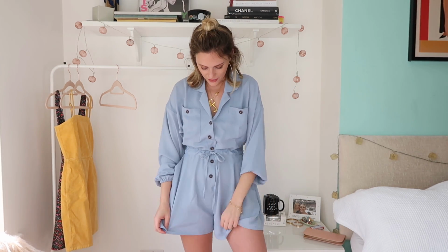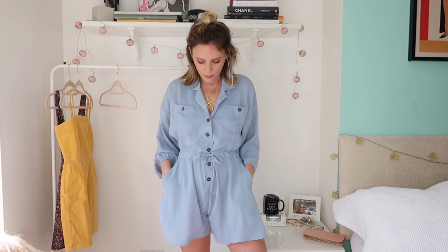But it feels really comfy. I love the loose fittingness of it. It's got pockets. I like the tie detail, which is exactly on my waist. And it's a stretchy waist as well. Super easy to wear. I've rolled the sleeves up a little bit, but you don't have to. I love this color. Is this nice or a bit sack-like or not flattering?